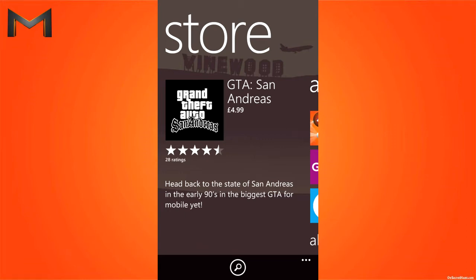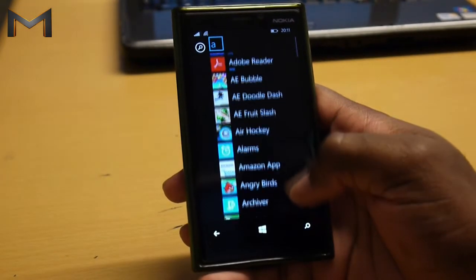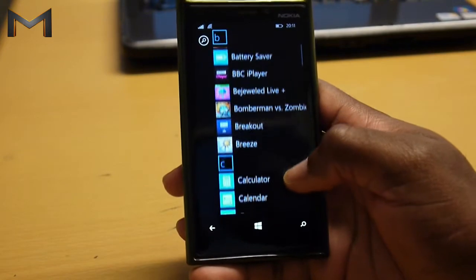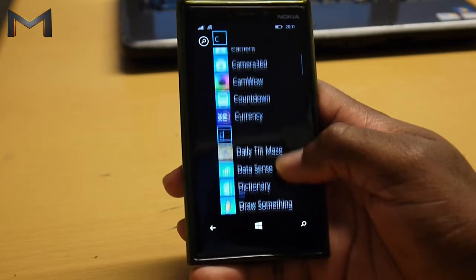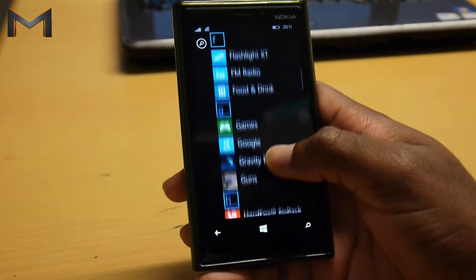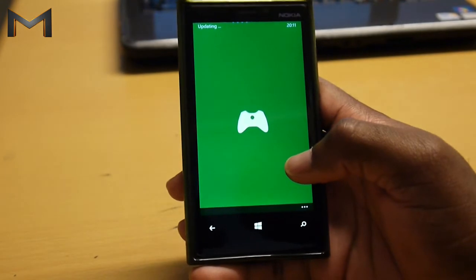Okay, next one is, the games have bombarded their way into the app list. Why? I do not know. This is something I praised in Windows Phone 8. I said, what did I say again? I said, games are apps, but not all apps are games. Do you get that? I repeat, games are apps, but not all apps are games.